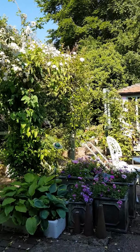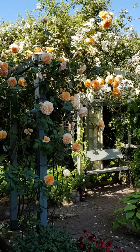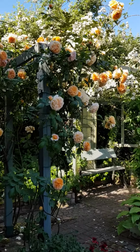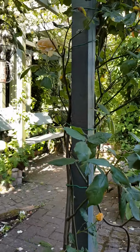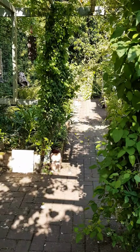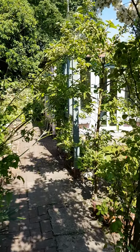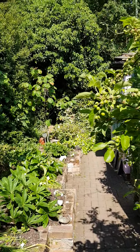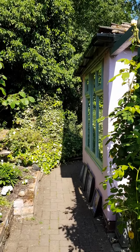There's Rose Rambling Rector and Crown Princess Margarita. Absolutely glorious. Abundance is definitely a key word, and since the roses started, fragrance as well.